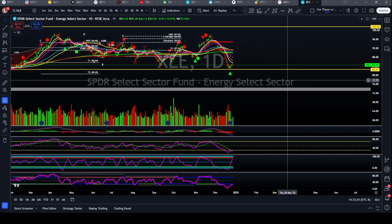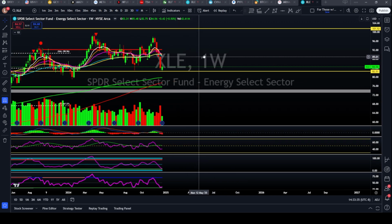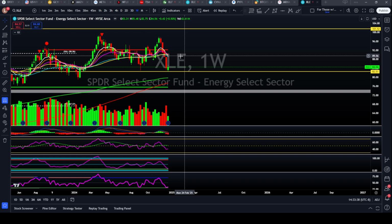I know there's a lot of geopolitical issues going on right now, especially with Putin saying that they're going to slow down the production, I believe, of oil in Europe. So you know, this is getting very volatile here. The energy sector has been selling off for now 4 weeks with increase in volume. We're going to see this level.